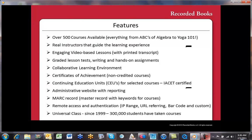So those continuing education units can be achieved by taking courses on Universal Class, and we are IACET certified, so the International Association of Continuing Education Teachers certifies Universal Class, one of only 600 courses worldwide that have that certification.